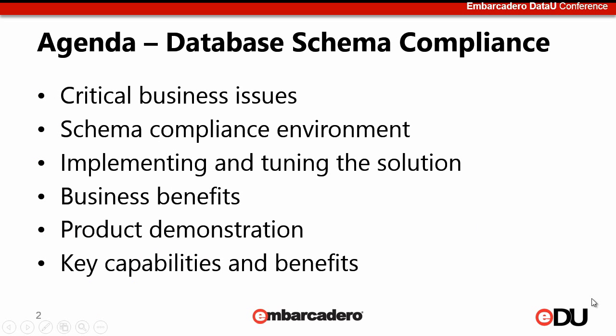So the agenda today for this 30-minute session, and we'll have questions and answers at the end, is I want to explain the critical business issues that the bank was experiencing around database schema change, and in particular the issues that they were getting with database downtime and unauthorized changes of database schema. I'd like then to explain the environment that the bank uses to put the schema compliance framework into place. I'll then look at how they went about implementing and discuss also how they tune the framework or the solution that they have.